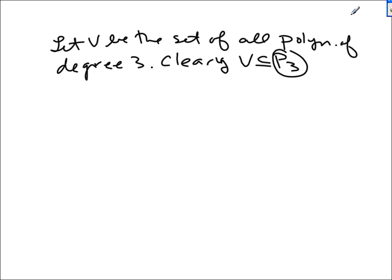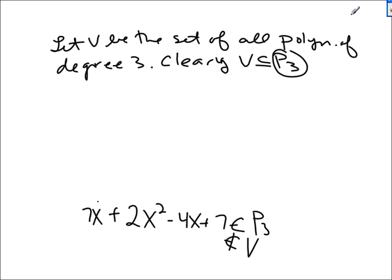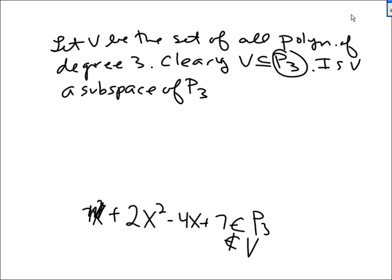To be in V, to hang out with V, to be a member of V, you have to be a polynomial of degree 3. The degree of this polynomial is 2. Since it's 3 or less, it's a member of P3, an element of P3, but it's not an element of V. To be in V, your degree must be 3. If I added on 7x cubed, fair enough, it's in V. So the question is: is V a subspace of P3?